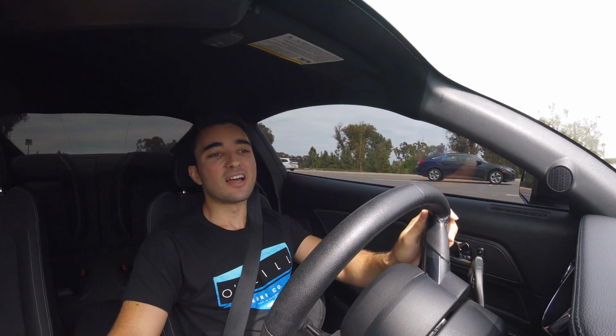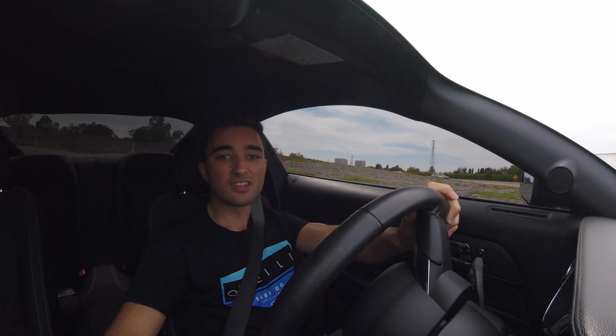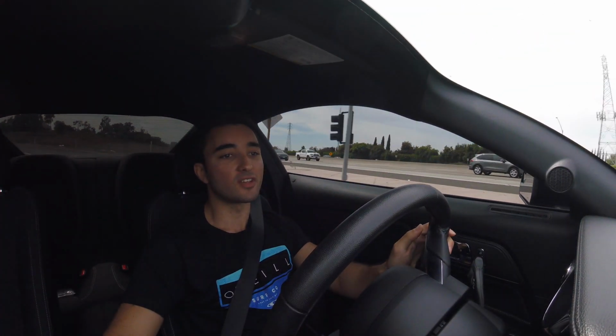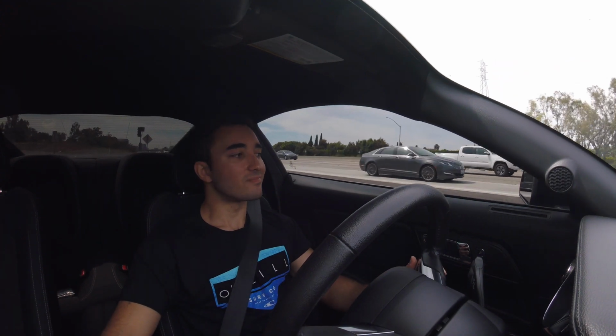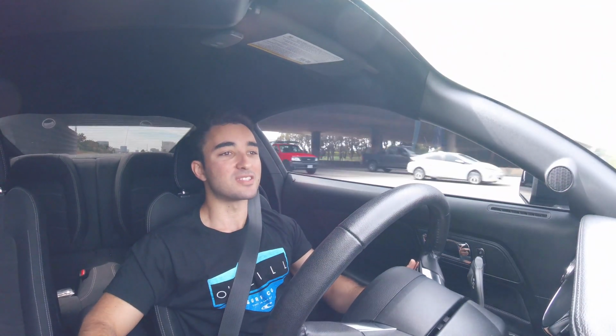Things I don't like about the car, there's not much that I really don't like, but there's two things that really stood out to me. Number one is that if you don't change the suspension entirely, the suspension is too soft on the car. Over bumps, you just felt like you totally compressed the suspension. And with the Eibach lowering springs, it didn't make it any better.